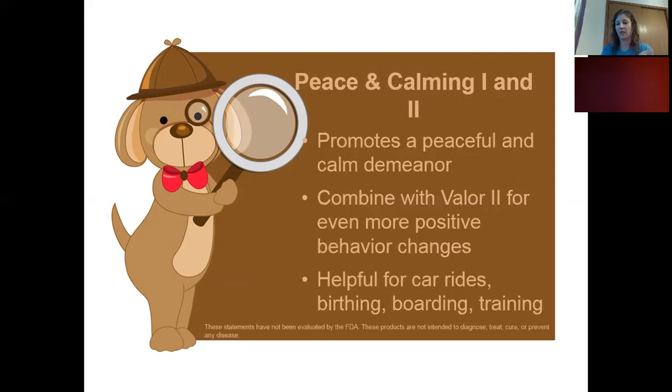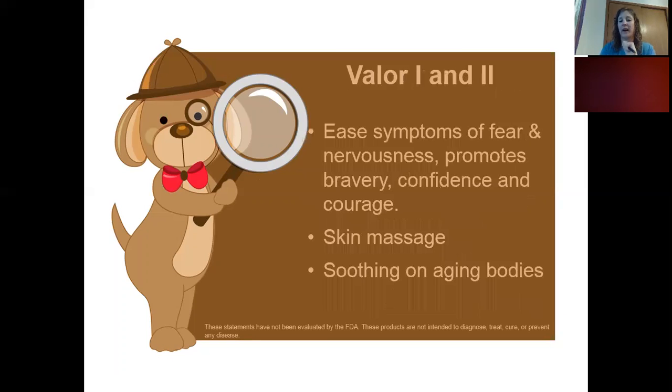If you're using the Vitality version, you're going to want to make sure that you're not putting it too strong either. Peace and Calming isn't in the kit anymore, although you do get some little sample sachets, but it's just so great for animals. It can help promote a peaceful and calm demeanor. You can combine it with Valor to help with positive behavioral changes, and again, it's good for car rides, birthing, boarding, and different training things too. That would be a good one to diffuse if you had an animal that was birthing. And Valor 1 and 2, as we know, Young Living blended Valor 2 and Peace and Calming 2 to have the same properties and the same support that the originals do.